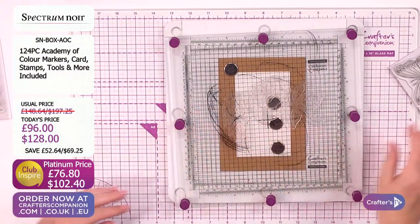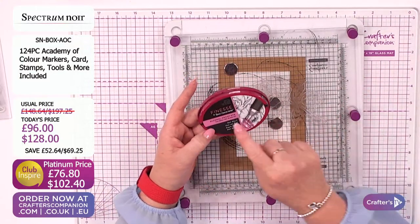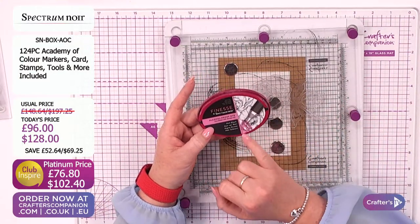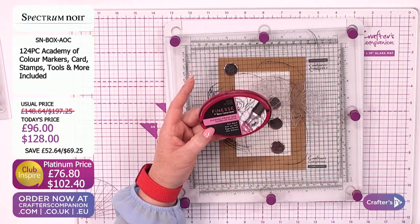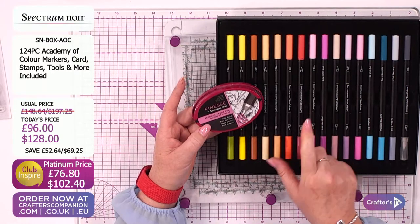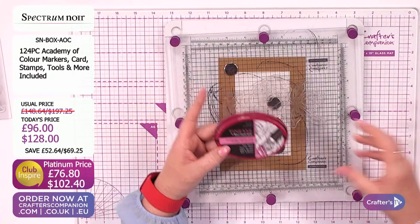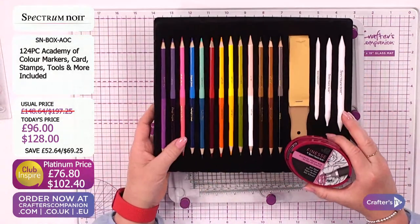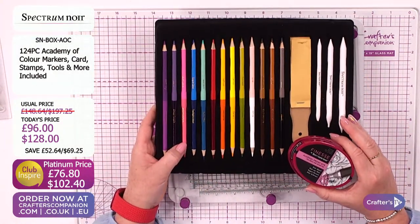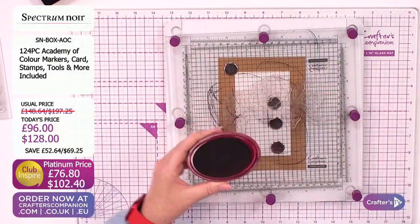And then I'm bringing in our alcohol proof ink. Now this is really important because I'm using our Academy of Colour alcohol inks. We want our alcohol proof ink. But if you're colouring in with wax pencils, it actually doesn't matter what you use. But because I'm using alcohol, you definitely want your alcohol proof ink.